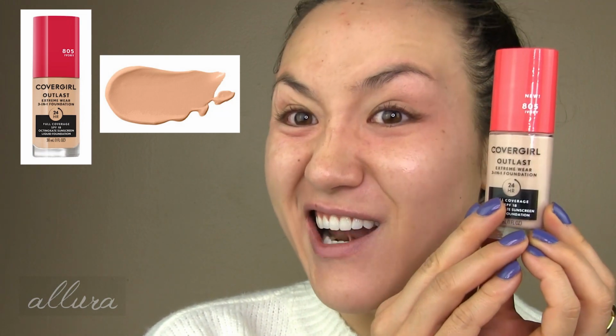They don't match at all, but at least it's winter time right now, and hopefully, with something being too light, I can at least bronze it up. If I get something that's way too dark, there's really no way to correct that.